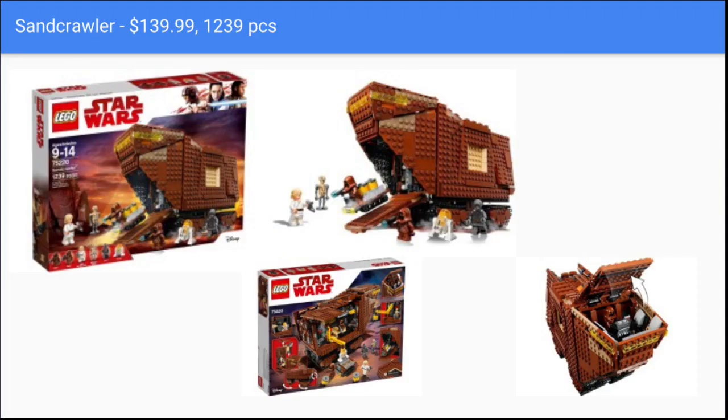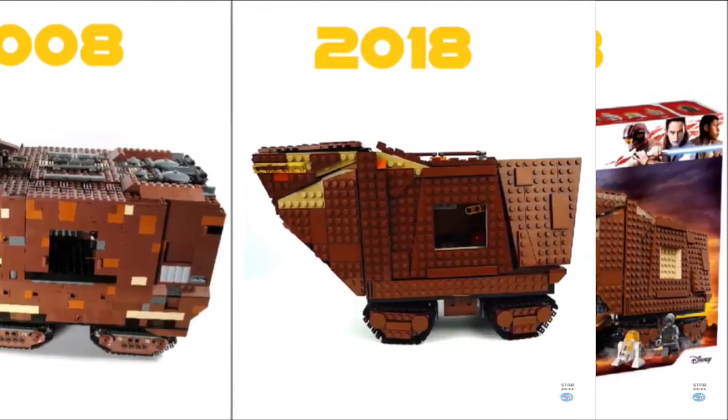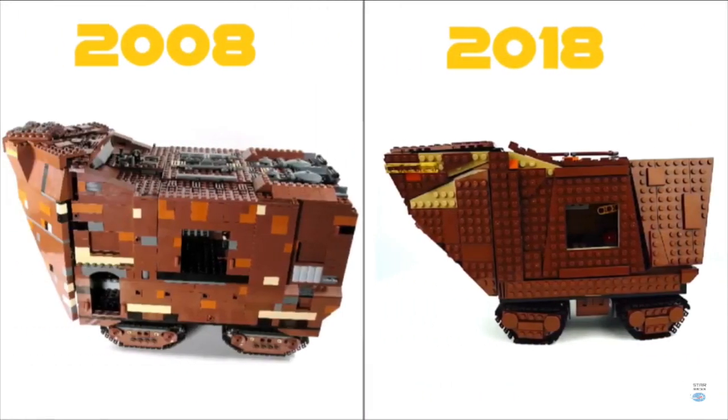Come on, girl. Next on my list is going to be the Sandcrawler from earlier this year. It's $140 for a measly 1,239 pieces, which doesn't sound awful on the surface, but consider that almost 200 of those are the track pieces used for the wheels, if you will. It just is so minuscule compared to the other ones. I've seen this thing in person and it looks like a little baby sandcrawler. It's adorable, but it doesn't deserve the $140 price point.